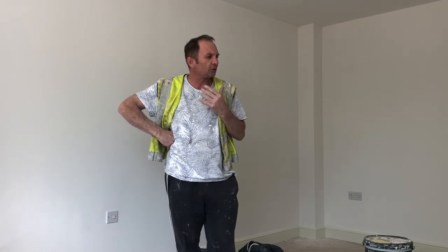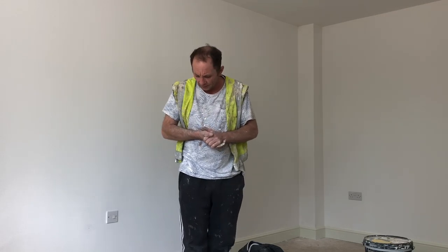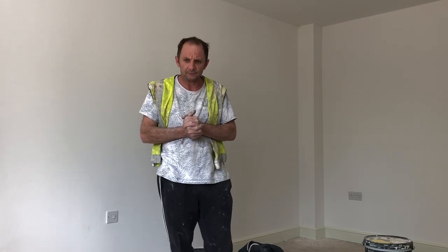This particular plot is a three bedroomed house. It's got nine doors, I do believe, nine frames, ensuite, and it's all in white. Ceilings and walls, happy days. Right, so what I'm going to do is show you around this plot and tell you how much I got paid for it and how long it took me.